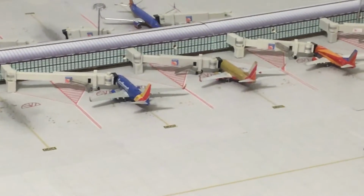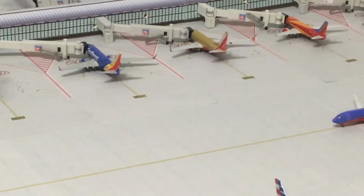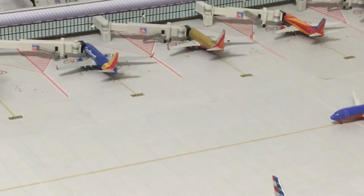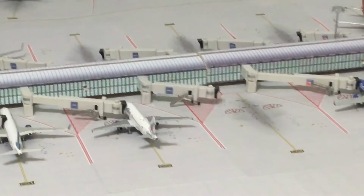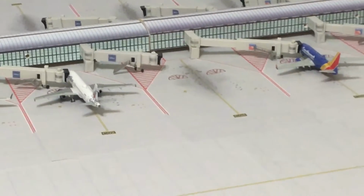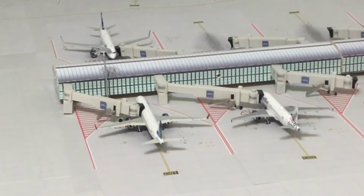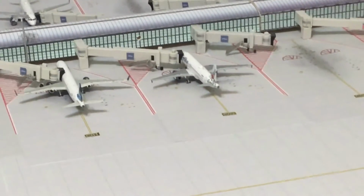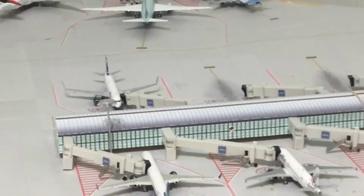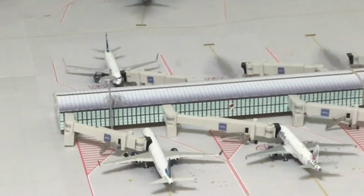And then next to him, we have a Southwest 737-700 in new livery, and he is operating as Flight 2655, departing for Albuquerque. Alright, next is the JetBlue Airbus A320 in the I Love New York livery, operating as Flight 488, departing for Boston. Next to him is the JetBlue Airbus A321, operating as Flight 123, arriving from JFK. Okay, in the back there, there's another JetBlue A320, operating as Flight 700 and will be departing for Fort Lauderdale.